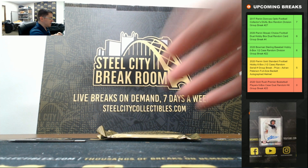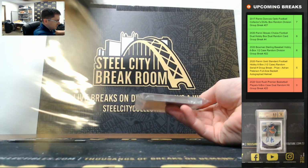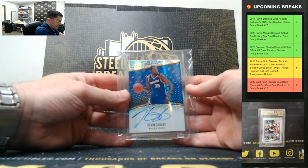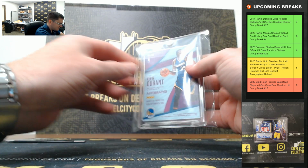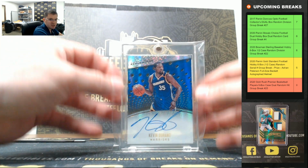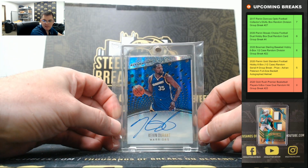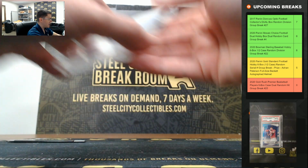All right, save a big hit for last. Let's see something nice. Snake in the Grass, Kevin Durant. It's Panini Revolution. 17/18, Panini Revolution, Kevin Durant on card auto. Kevin Durant, it's a nice one.